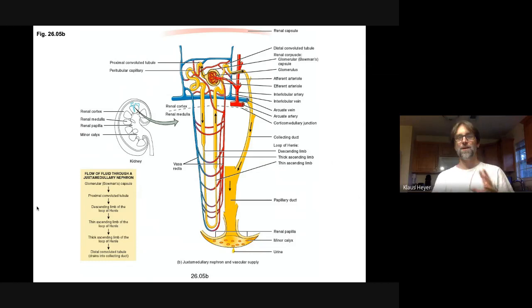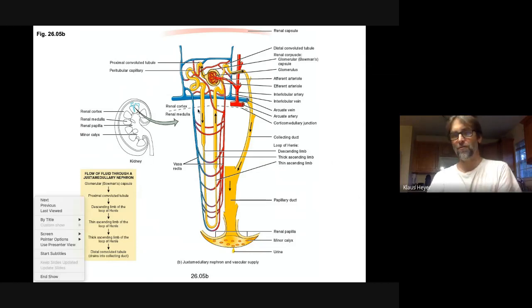and there's different, you see here, there's like different loops, right? So there's like the descending loop. And if you notice right here, it gets a lot thinner. So you can call it like the thick descending and the thin descending. And here's the ascending loop. And again, thin and thick.